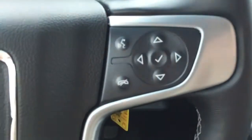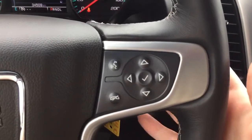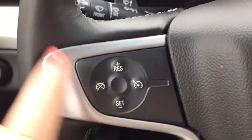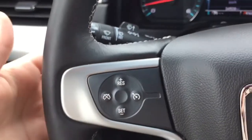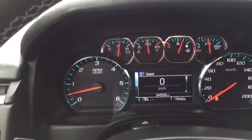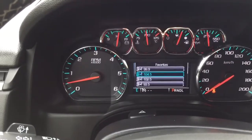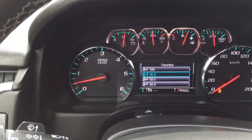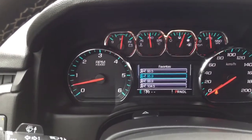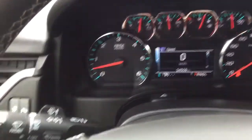There's also 2 buttons for hands-free communication, and behind here there are 2 buttons that control the audio. Over here on the left-hand side, you have all your cruise control settings, and behind here there are 2 more buttons, and those actually control the favorites. So you can flip through radio station favorites. Right now I'm just clicking the up button back there, and then the down button, as you can see, it's just going through the different radio stations I have set as favorites.